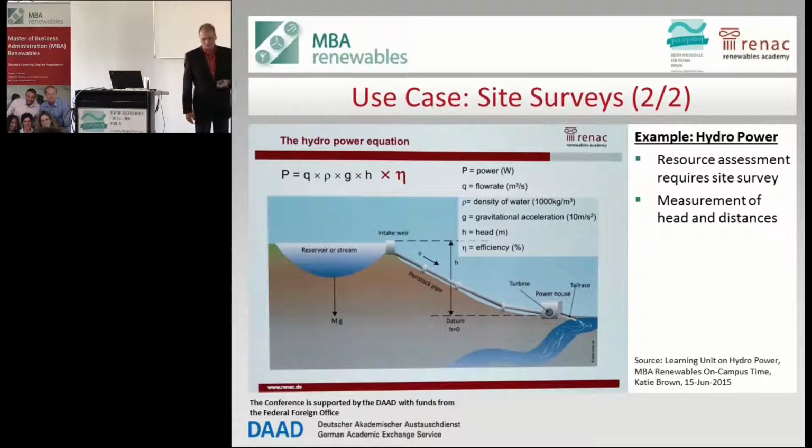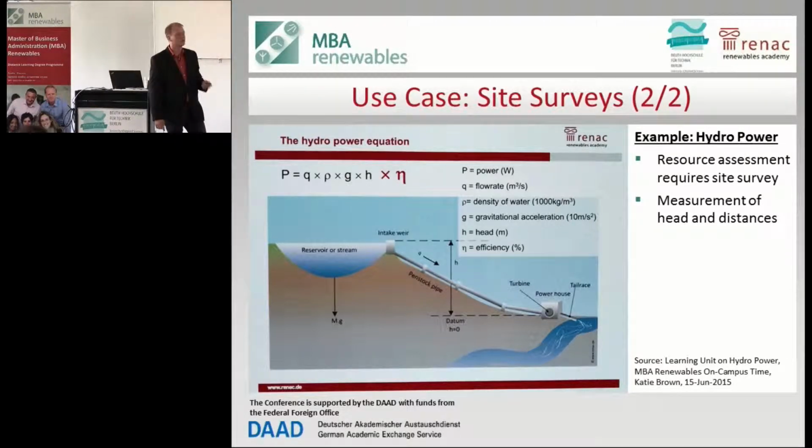Second example, I haven't tried it, but you remember hydropower, right? I took the slides from Katie from the on-campus time 3 years ago. You might remember the power equation formula. And we remember the power that you might get from a hydropower plant requires the height. So it's essential to know the accurate height.